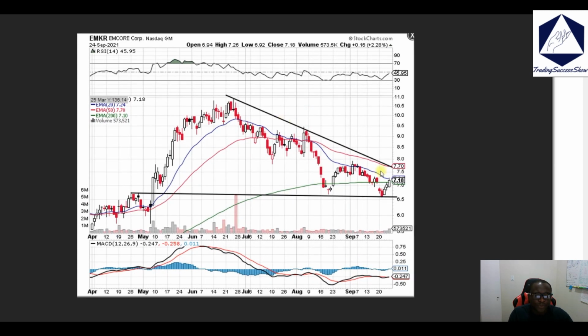EMKR, this one, right now we are reclaiming the 200 moving average, so I'll be expecting this area of $7 to hold as a support. Then we continue moving and moving up.